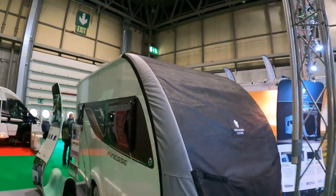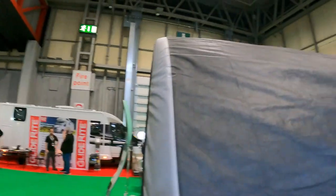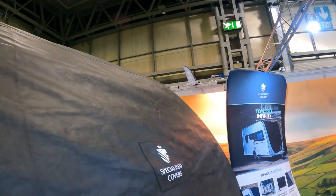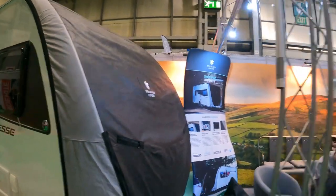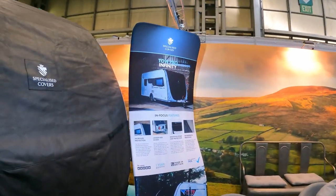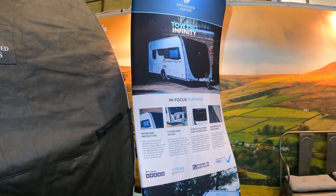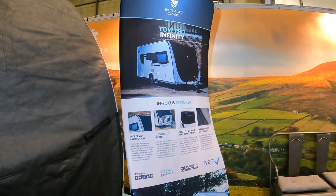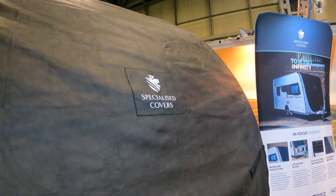But that's the cover there. I'm guessing with this one you might be able to fit it yourself, but because it goes so high, it is handy having somebody feed it in at the bottom while you take it up to the top. But that's the Tow Pro Infinity. If you look at the information board there, you get increased protection, you still get access to the locker box, scratch and stone chip protection, and it's a waterproof and breathable material.